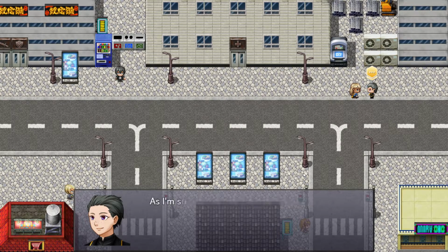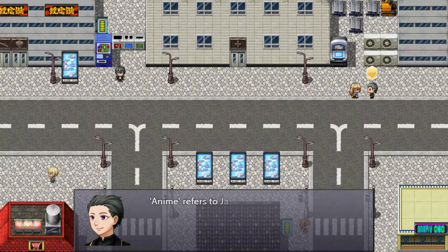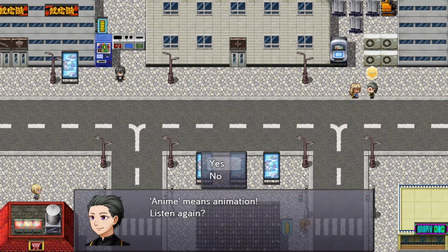Okay. Why has the music just suddenly stopped? Manga. Yes. No. Maybe I should write down my vocabulary book, huh? Manga, because I learned. Anyways, manga. Comics. No, I'm fine. Anime! Hell yeah, dude! Teach me! Actually, I think I know how to write it. Anime.